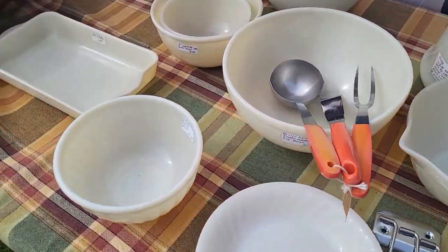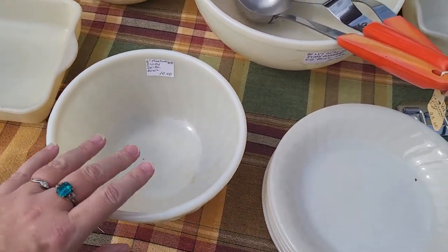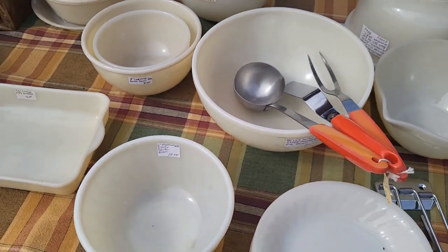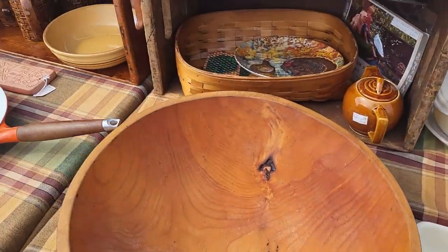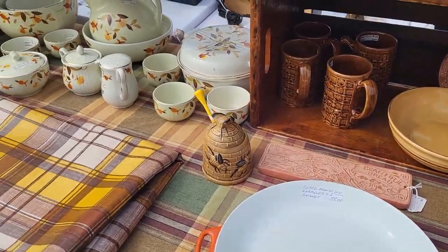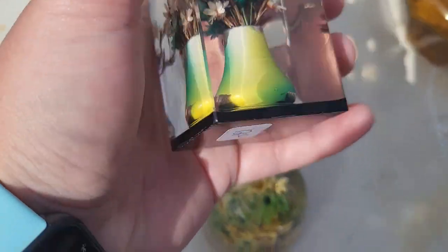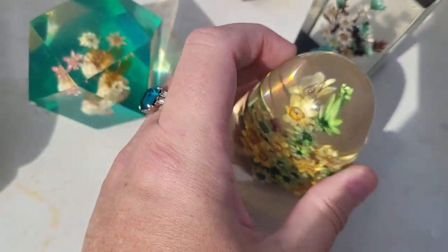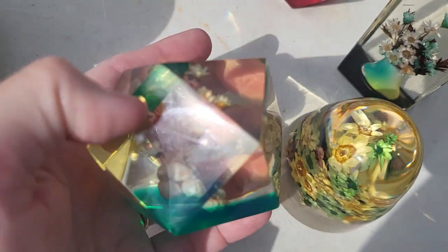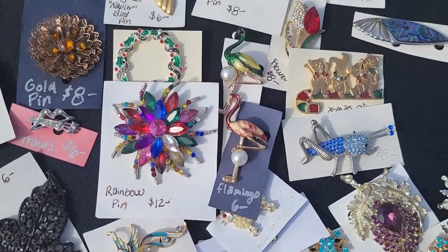I've got some Fire King custard. Don't see that very often. Usually it's the white Fire King or the Jadeite that we see, but usually you don't see that custard color very often. Lucite, little dry flower paperweights. Those are fun. Oh, look at the shell with the pearl in there. That's fun. Those are brooches.